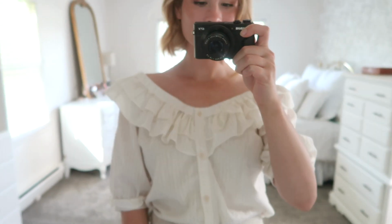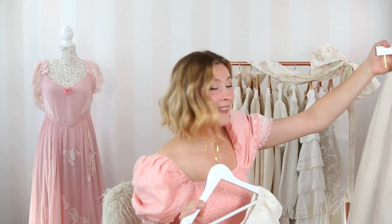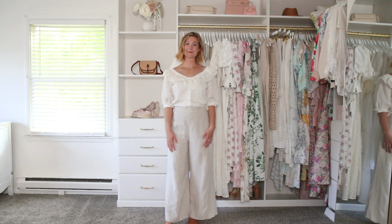This is such a classic spring top, just a basic white top, but with all of those details, it just reminds me of a French girl top. It's very classic and simple and elevated, but it's very good quality. If you just take a simple white top like this and then pair it with wide leg linen pants, you have a classic casual but elevated outfit.